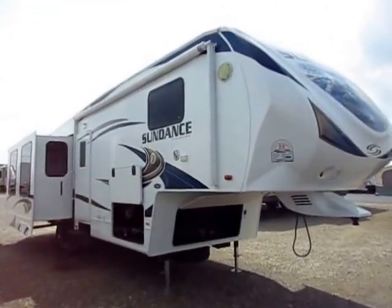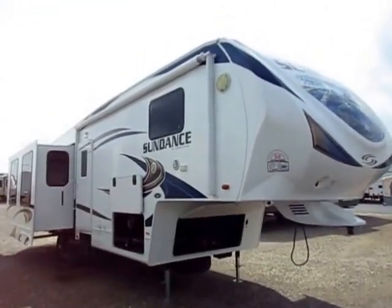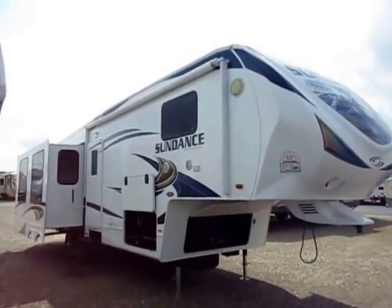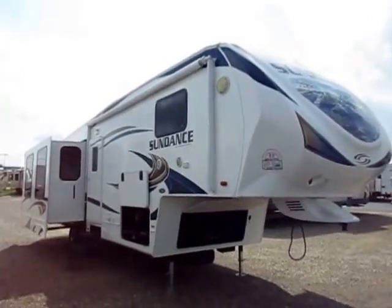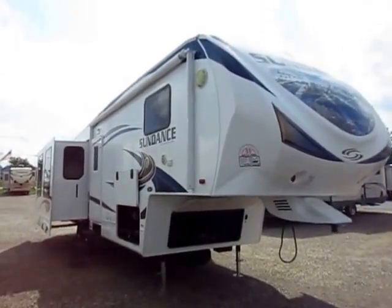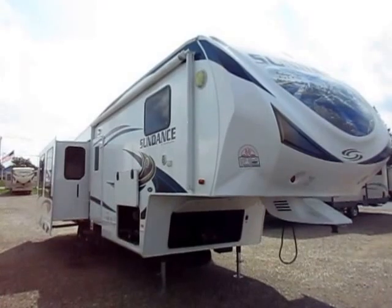Sundance 3200 RE by Heartland here at Heartland RV of Coldwater, Michigan. Recent trade-in. They love this trailer. There's nothing wrong with it. They just simply downsized. It worked great for them for a few years.